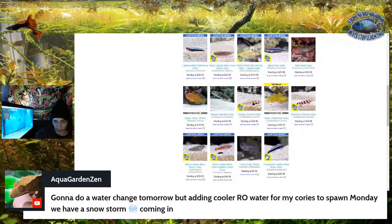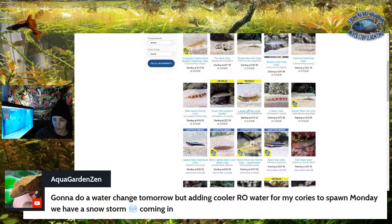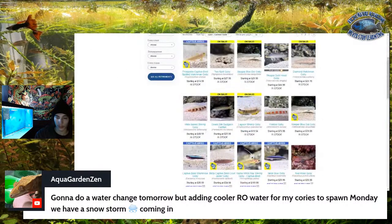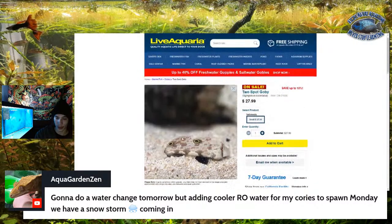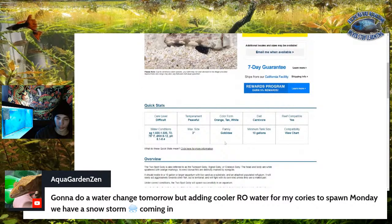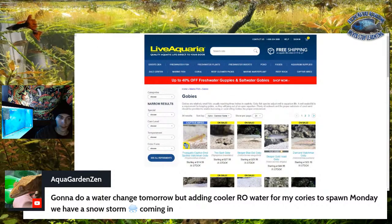Oh, man, all these are out of stock. These are in stock, though. That's a cool freaking goby. He almost looks like lemon, but different. And the twin spots. These guys supposedly are not easy to keep. Yeah, difficult. Yeah, that makes sense. Yeah. Okay.